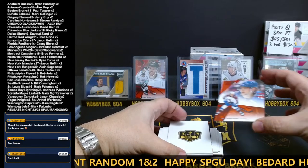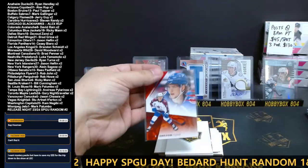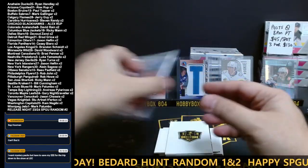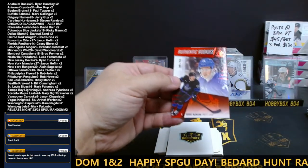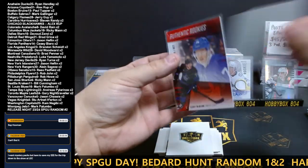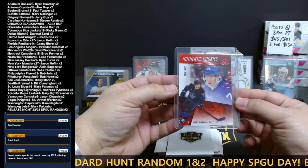And on the top, we have a Bowen Byram, numbered to 222, 182 out of 222 for the Avalanche. Colorado is David Rain. To the Leafs, 166 out of 227, Bobby McMahon, rookie. Have to save your trip down.